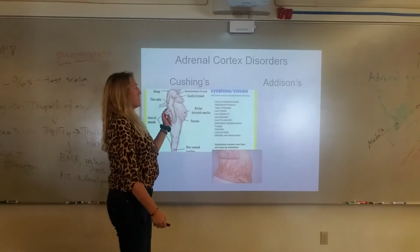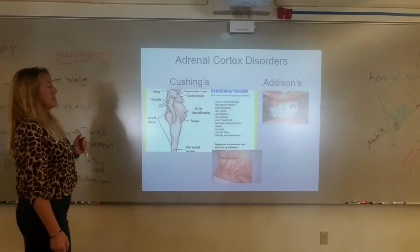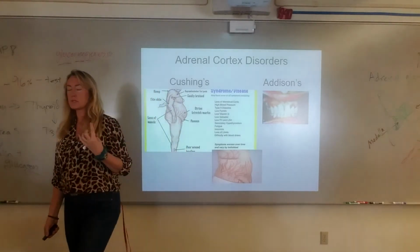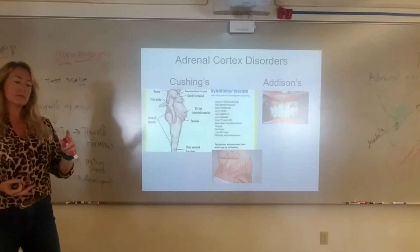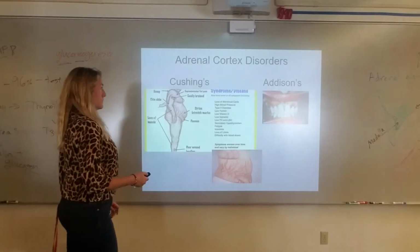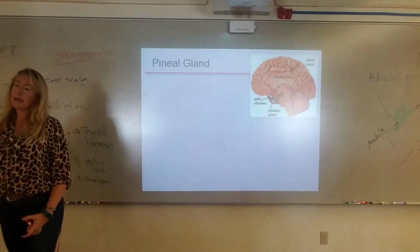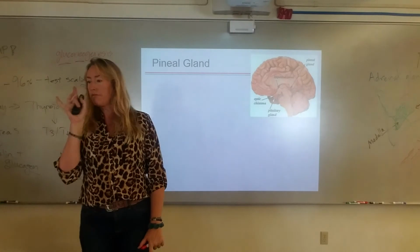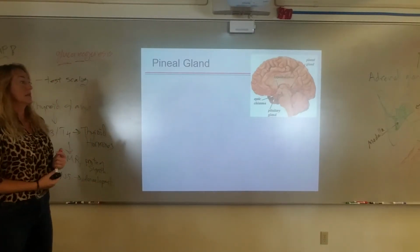The other syndrome that's from not enough cortisol, not enough aldosterone, is Addison's disease. And just an example here is there's hyperpigmentation of the gums. So there's abnormal sort of pigmentation, fatigue, weight loss, depressed mood that goes along with Addison's disease. Okay. So that's the adrenal gland, the adrenal medulla, and the cortex, and all the different types of physiology that those glands actually, or that one gland regulates. You have two of them.